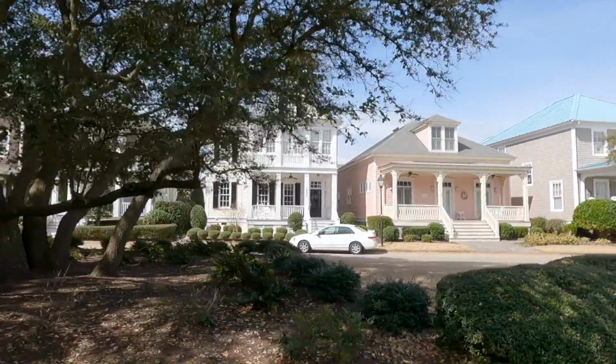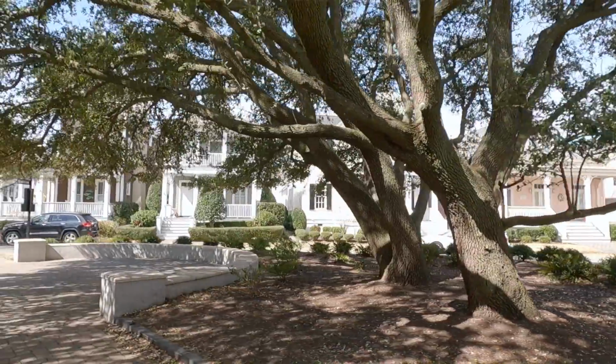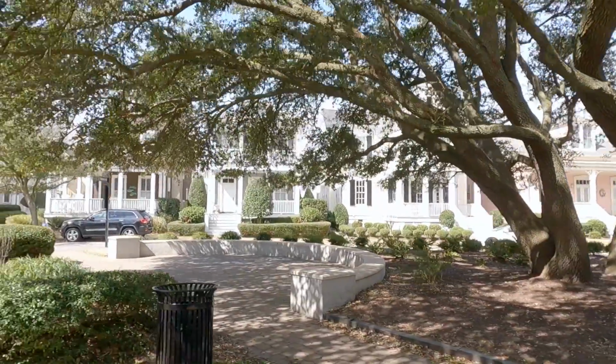You can actually see you've got houses on one side, then the middle space, and houses on the other. It's designed specifically for the whole neighborhood to be lots of green space, lots of places where you can work and play and let your kids run around, let the dogs run around, that type of thing.